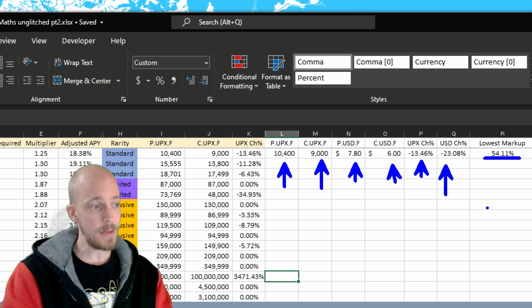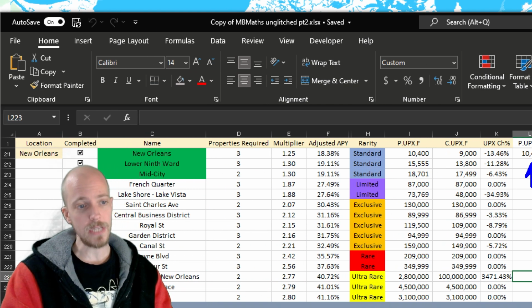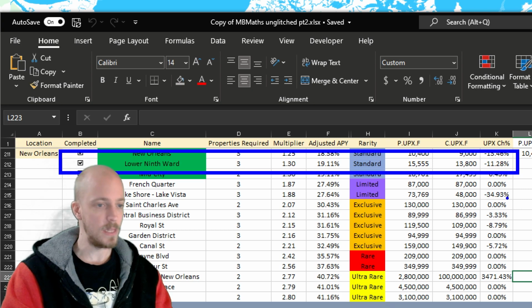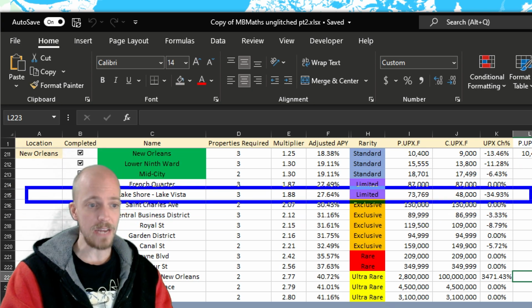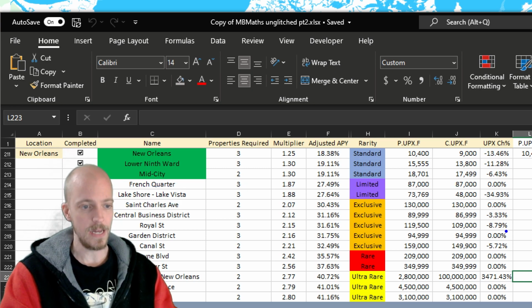We've got some pretty big pullback action going on over here, but looking at the collection side of things, aside from the regular just being down 13%, we also have the Standard Lower Ninth down 11%, and Lakeshore Lake Vista down 34%. Big pullback there in Lakeshore Lake Vista.